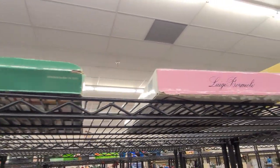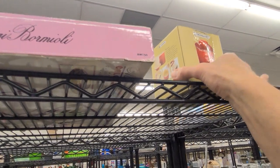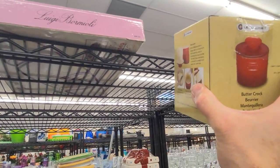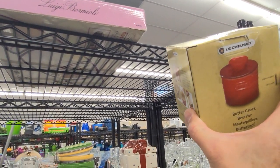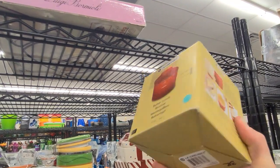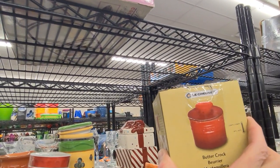I'm so excited. I just spotted a Le Creuset cookware box up on the top shelf. This is a really hard to find butter crock. It's $2.99 red tag, which means it's half off. And I just noticed one more thing that makes it even more valuable.